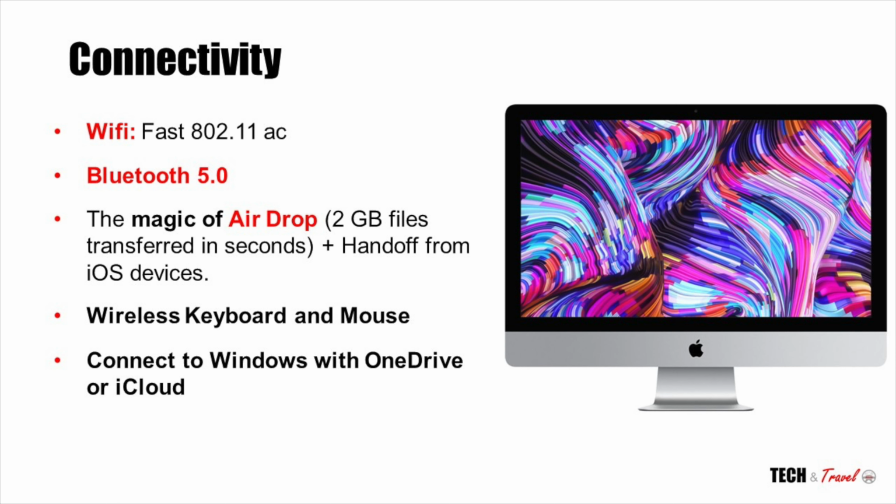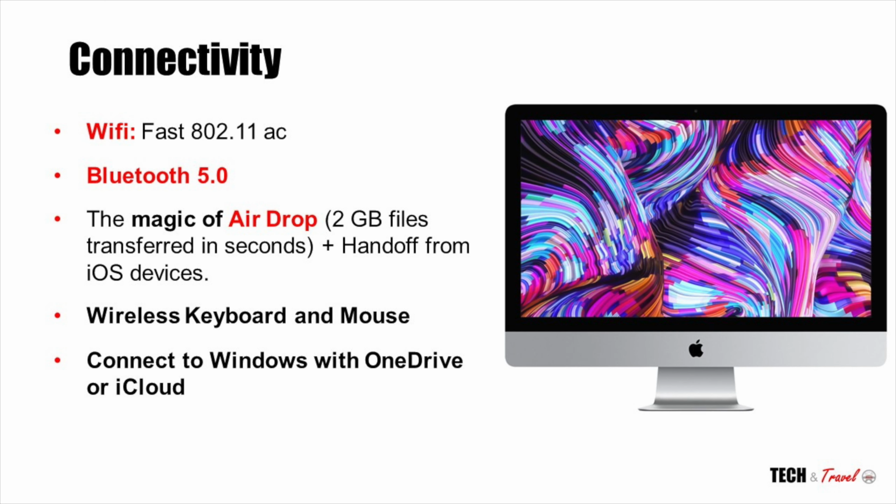Moving to connectivity, the Wi-Fi is a standard 802.11 AC. It has Bluetooth 5.0. Working on this iMac made me realize how important AirDrop is. It was so quick to transfer files from my iPhone 11 Pro to this iMac. I could literally transfer 2GB files in a matter of seconds.